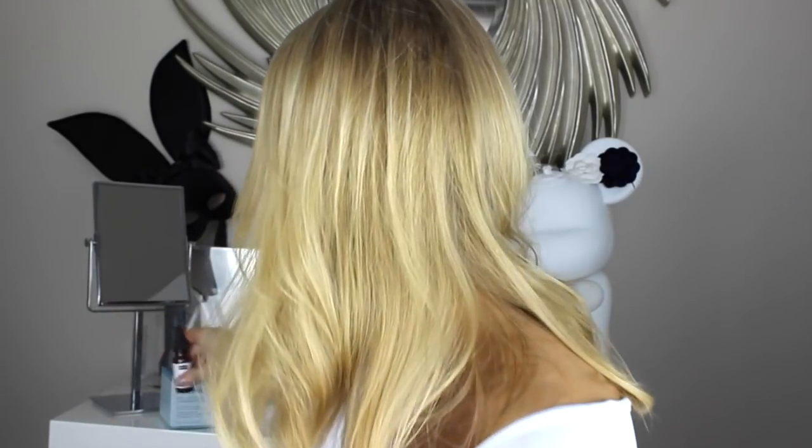Anyway, this has a peptide in a polymer, and that is designed to target those fine lines and the sort of puffiness around here. This is a sort of multi-acting iconic eye serum, super lightweight. You can actually put it all over your eyelids as well.